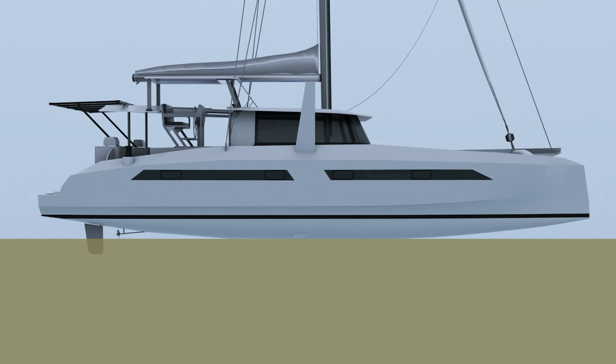But since we are landing on the hulls, no matter how strong they may be, we have another issue. Yep. As you can see here, the rudders will project down to the point where they would land on the ground while you're beached. With all the weight of the boat coming down on them, the rudder shafts would likely bend. Therefore, since we have dagger boards, and we want to beach the boat, we must have rudders that can be rotated up and out of the way, like this.